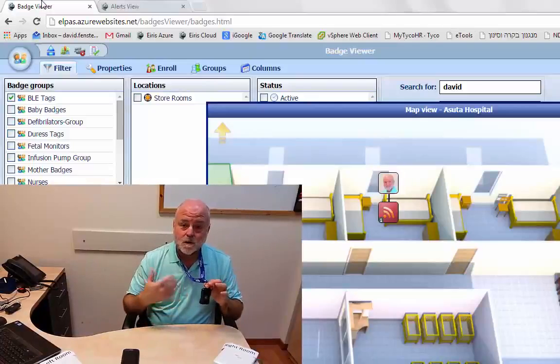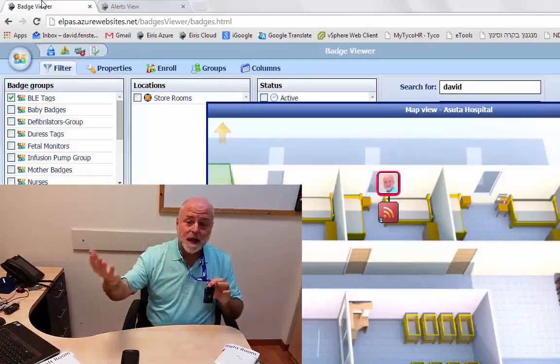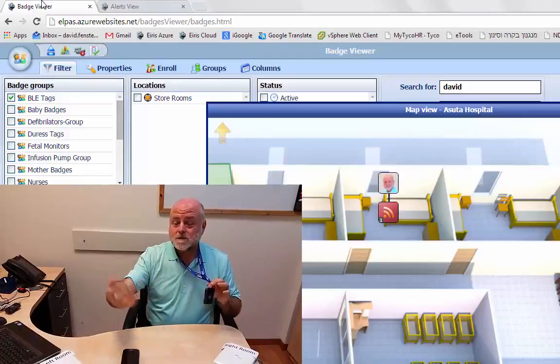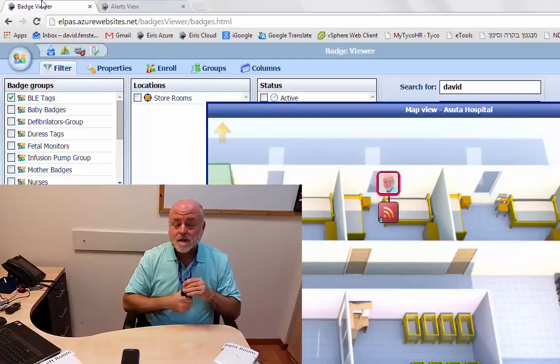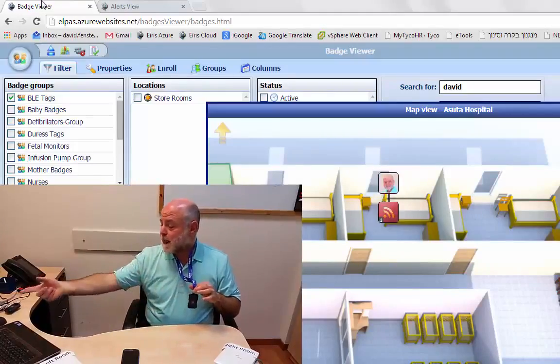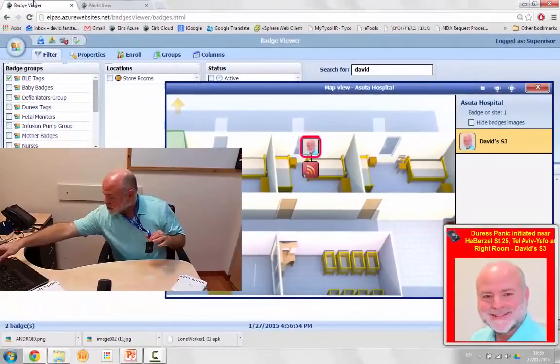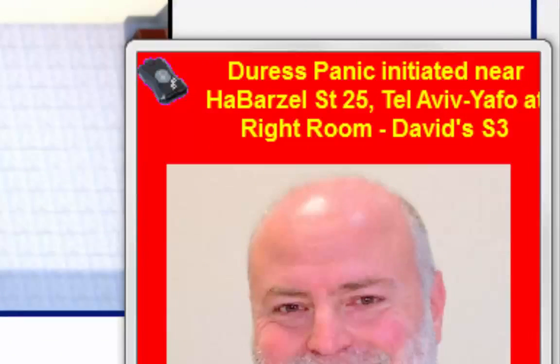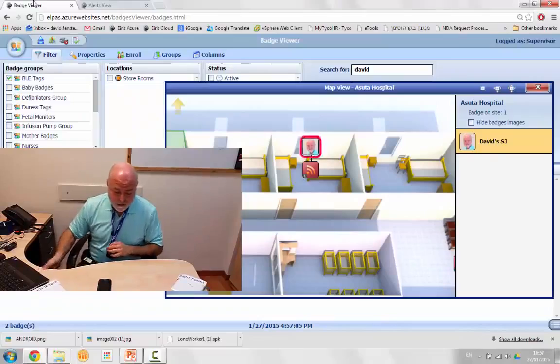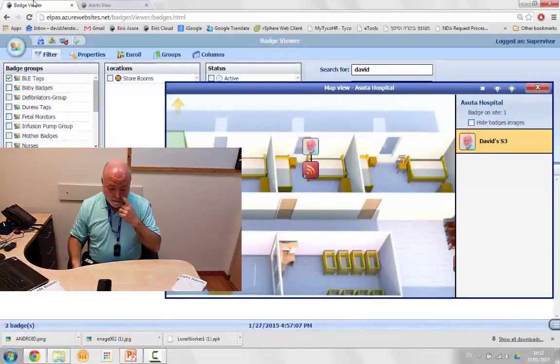This is excellent for nurse call. It's excellent, for example, for housekeeping in a hotel, where each time they go into each room, if they need assistance, they pull their tag and they get the alarm. And as you can see, it's showing the address as well as which room you're in, not only the GPS coordinates but also the indoor location. I can restore that, and that can be used also to cancel the alarm.